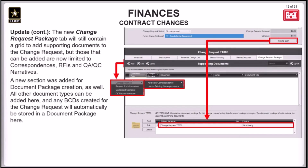So the title of the Supporting Documents tab was updated to be the Change Request Package tab. Because this tab view and functionality has changed slightly, this tab now contains a grid to add supporting documents in the top section, and then an area to add document packages in the bottom section of the tab.